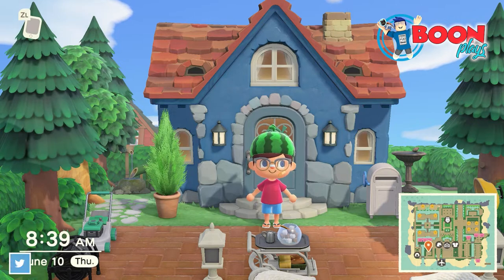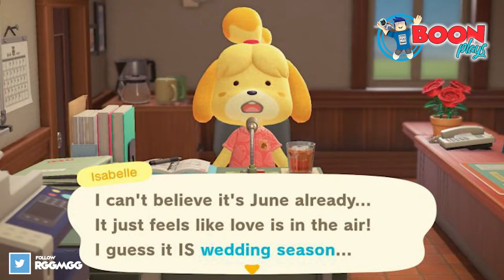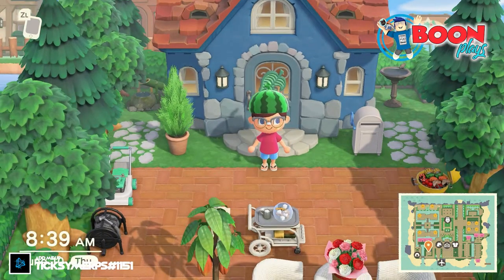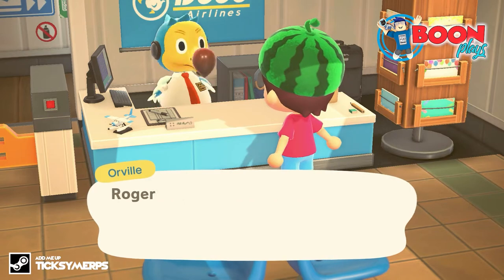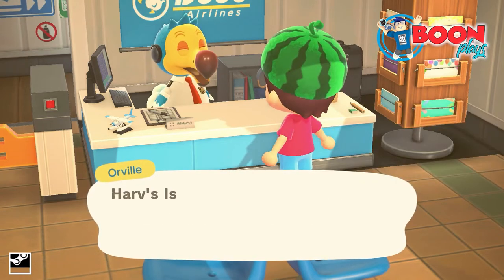Let's check out first how to obtain heart crystals. When Isabelle kicks off the wedding season through her usual morning announcement, you will receive a phone call from Harv inviting you to go to his island. So all that's left to do is to head to the airport and speak to Orville at the counter, tell him you want to fly, and choose Visit Harv's Island from the options.